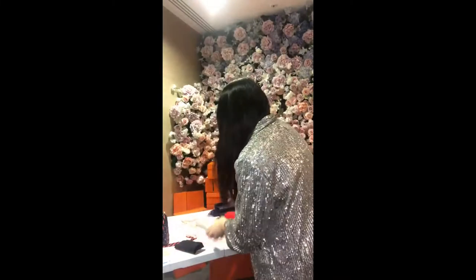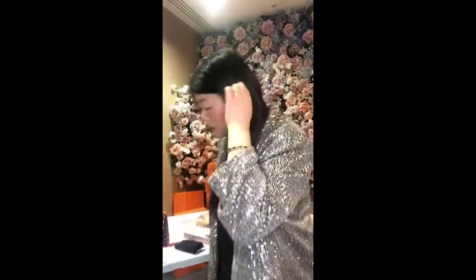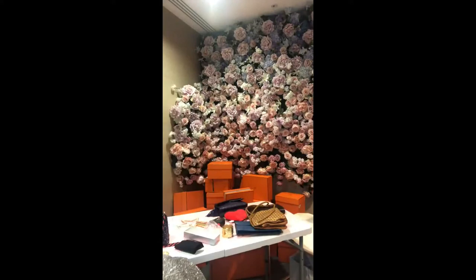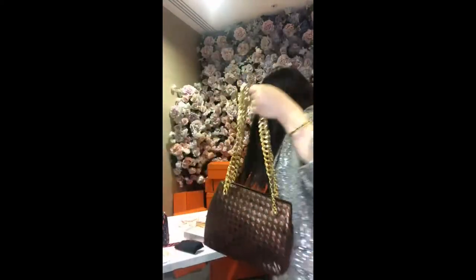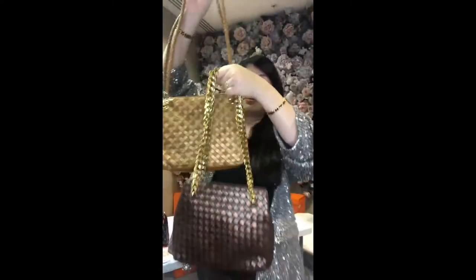Yes, of course. Actually, you jumped ahead because I was just about to do that because they're very similar. So I'll show you the other Bottega. This is the first Bottega that I showed. And then this is the new Bottega that I'm just about to showcase. So I'll just wear one. This is £450. And this one I was just about to talk about.